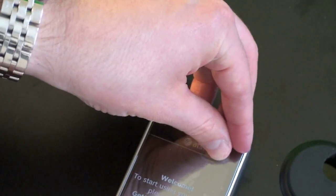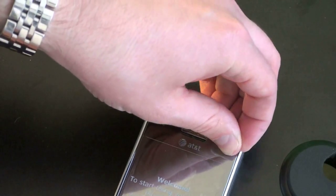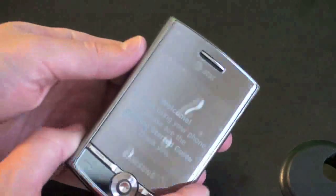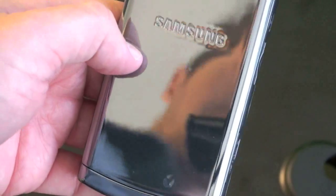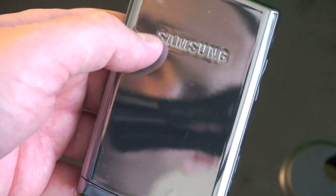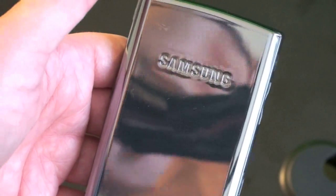So let's go ahead and power this thing on. Let's peel off the protective film. This thing is definitely a shiny chrome. It looks to be a fingerprint magnet. In fact, it's so shiny, it looks like you can use the back right there as a mirror. You guys can see me, it looks like a funhouse mirror. You can sort of see me. Hello there.